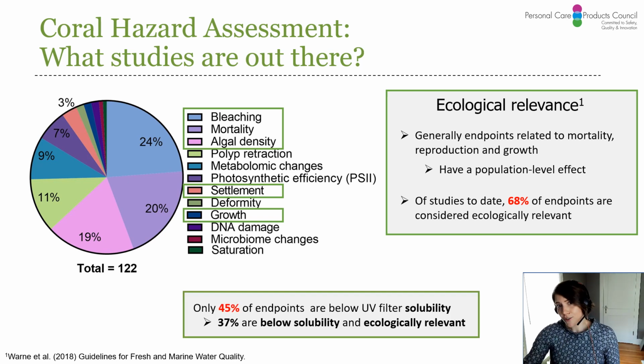Now, taking a step further, there's also the concentration at which these endpoints were studied to be considered. So, for example, all the UV filters have a point at which they're no longer soluble, a concentration at which they will precipitate out of solution, and therefore it would not be realistic. It wouldn't happen in the environment to have a concentration above this point. So when UV filters are tested above this point, it's also not considered to be environmentally relevant. So we found that only 45% of the endpoints were actually tested below UV filter solubility.